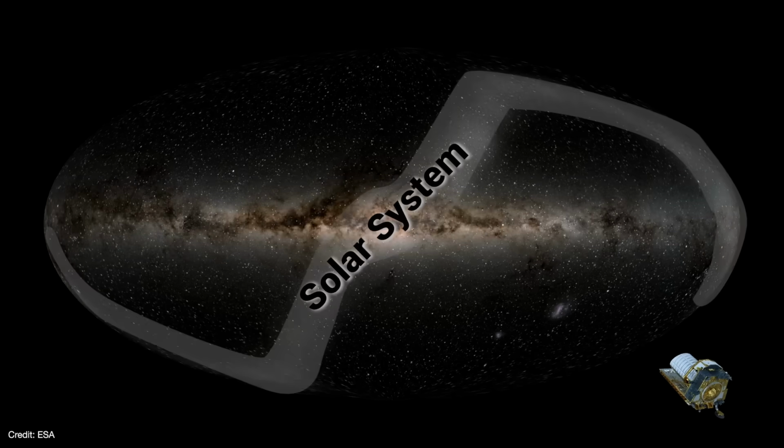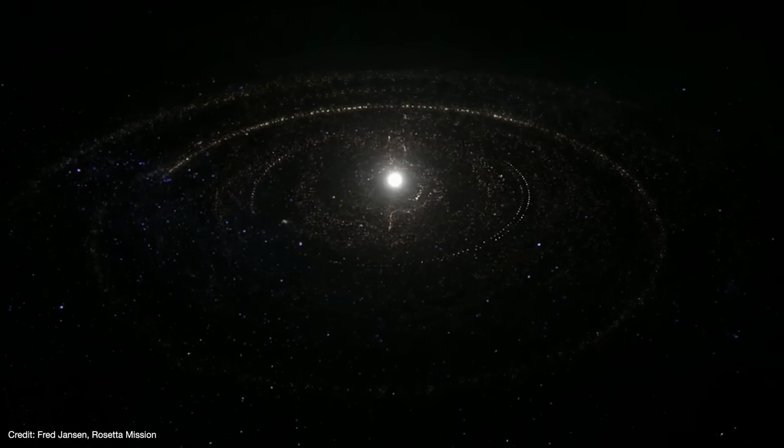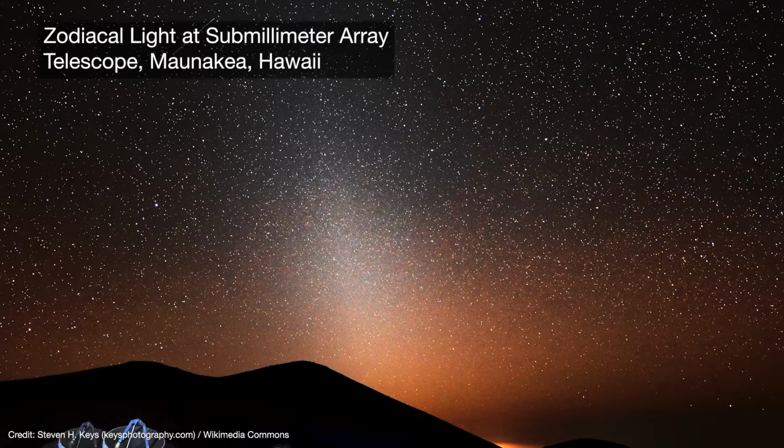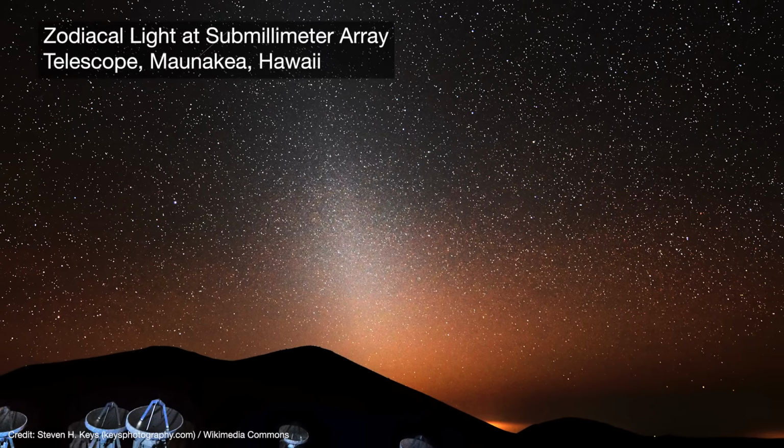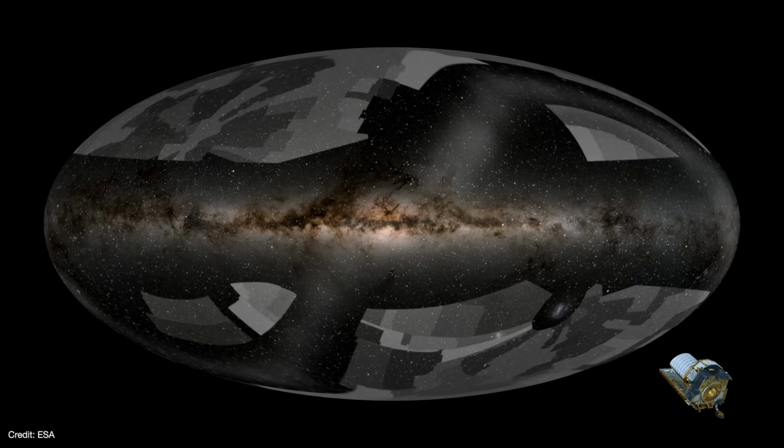But Euclid must also avoid the plane of the solar system as well. And that's because it's surrounded by dust left over from its formation. And that dust reflects sunlight back towards us and creates a faint glow called zodiacal light that can be seen under really dark skies. Otherwise, Euclid will image about a third of the entire sky.